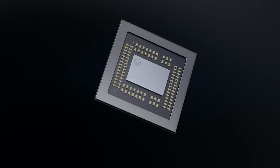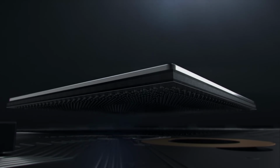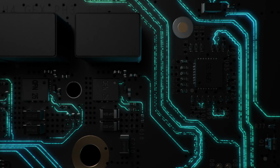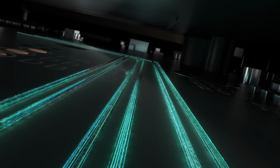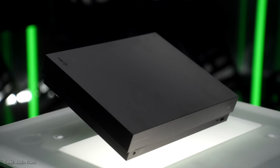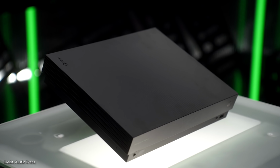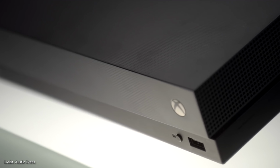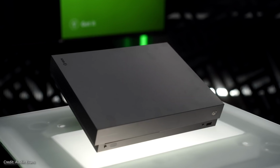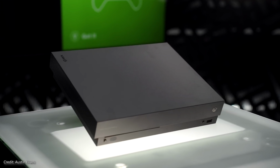The One X featured a custom AMD Polaris GPU, capable of 6 teraflops. That's more than 4 times the original Xbox One's, making it possible to run games at native 4K and at 60 FPS. And the console itself isn't too hard on the eye either. The design team pulled off another miracle, making the Xbox One X slightly smaller than the One S, again with that power supply built in, all housed in a sleek black chassis.